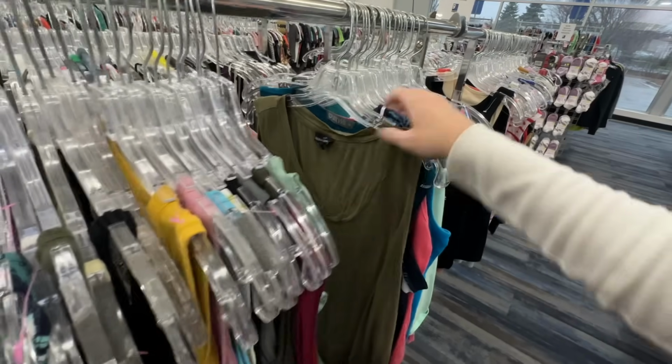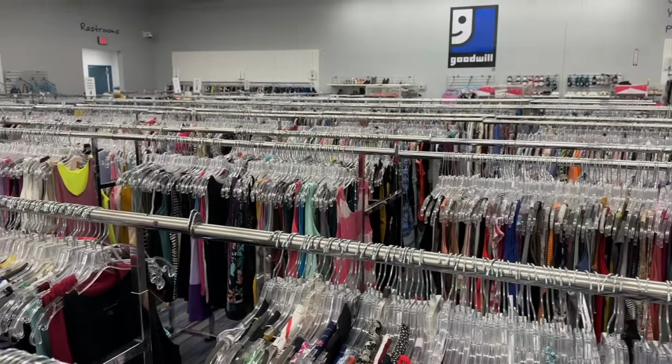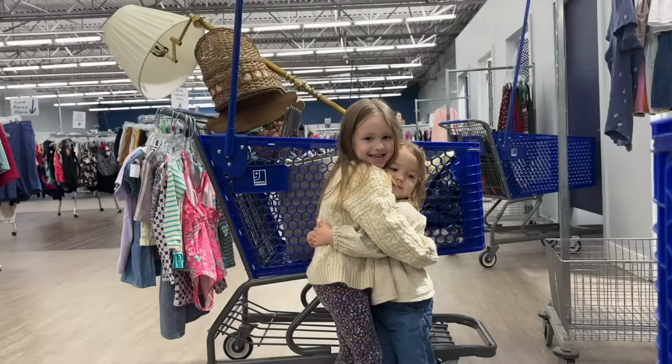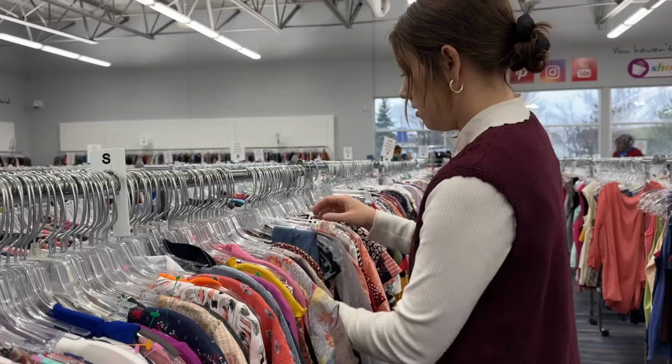25 items for under $90? This just might be some of my best deals to date. We set out on a mission to check things off our spring thrift list and were quickly surprised by how fast our cart was filling up. I have never found this many items for my girls all in one place, not to mention the fun outfits I was able to put together for myself.